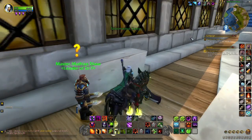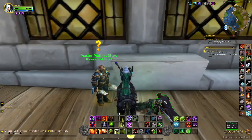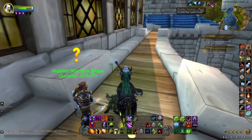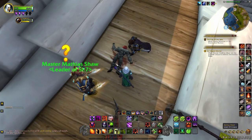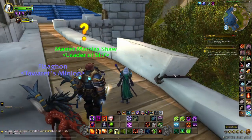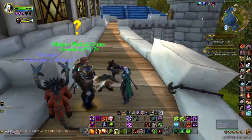Oh, interesting, we have never been here before. Look, there's a door here. So we've got an SI7 agent, Master Matthias Shaw, and a dead body. Who's the dead body? A Defias thief. Okay. So we've got a thief who's used a grappling hook to climb up on the back of the keep to try and sneak in through the doors.